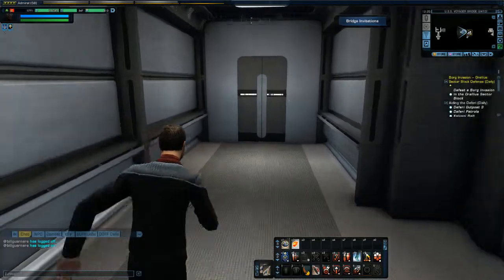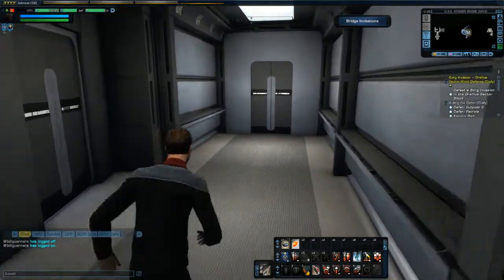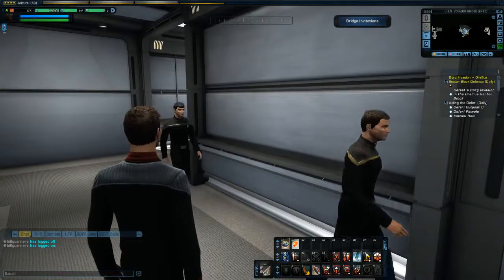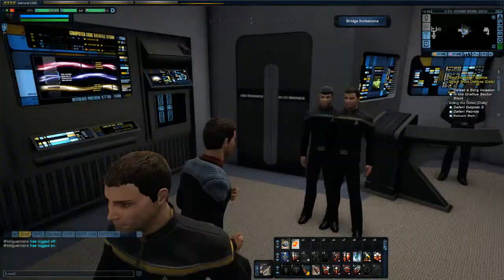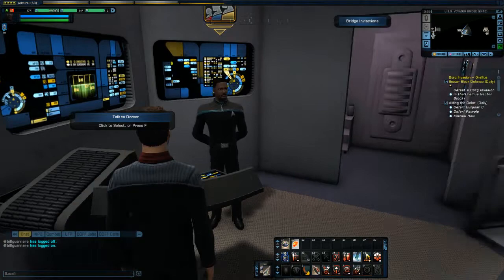Okay, let's see. I don't think I can go down here. Yeah. Those doors are sensitive. They trigger at the slightest passing. That is kind of annoying. And of course, with the P-ways being this crowded, I'm constantly hearing the doors just open, close, open, close. But anyways, here's medical. Here's your ship's medical officer, so you can talk to the doctor.